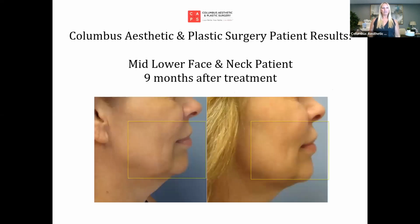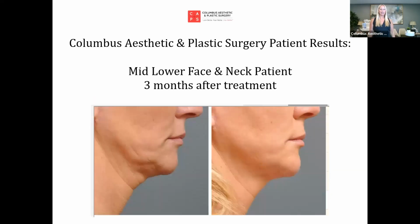So we're going to go over a few more results. I think this is a lot of what resonates with you at home when we can't do all this in person. You can see that area around the corners of the mouth. This client was also in her mid-50s when she did her treatment. I absolutely love this photo. I think it's very impactful on the improvement she got in that complex around the jowls and the neck. This is a win-win for anyone, right?